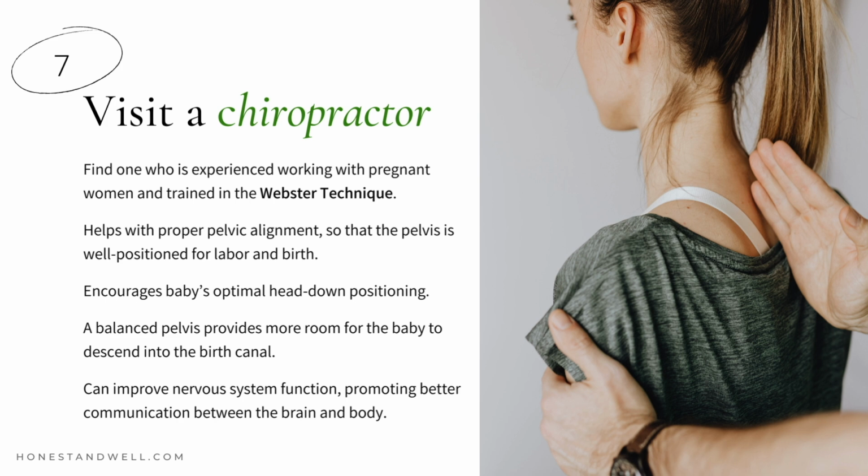So, visiting a chiropractor in pregnancy can be helpful for proper pelvic alignment, ensuring that the pelvis is well positioned for labor and birth, encouraging optimal head down position of baby, because once the pelvis and the ligaments in and around that area are aligned and balanced, baby has the appropriate room to move into position. A well-balanced pelvis also provides ample room for the baby to descend into the birth canal.